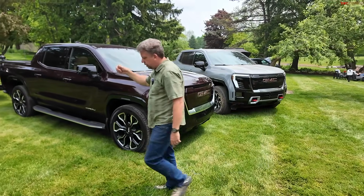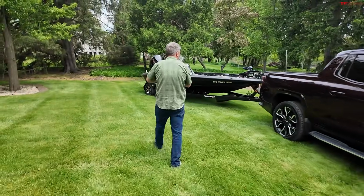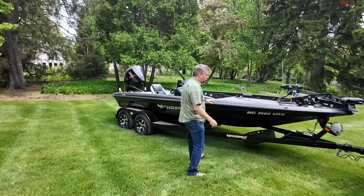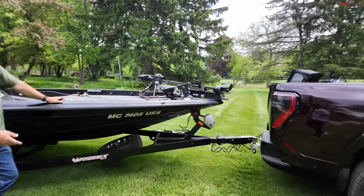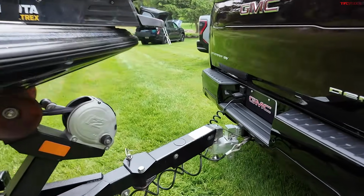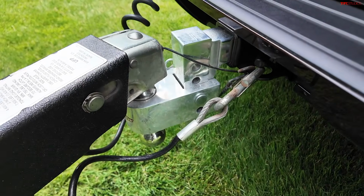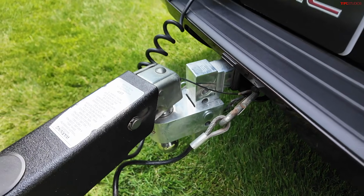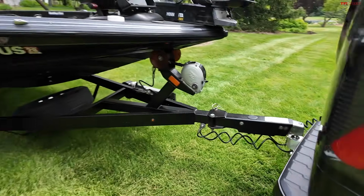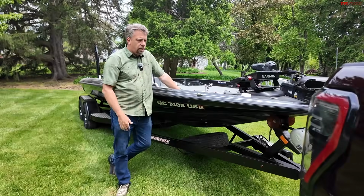Let's show the capability of this guy, Ian, because this one is hitched up to a trailer. So you can kind of see pretty easy to reach. This is just the hitches that GMC has set up for us. I had nothing to do with this. We just flew in, they invited us to see their entire new lineup of trucks and drive the AT4. But it's pretty easy to reach, I kind of like that.